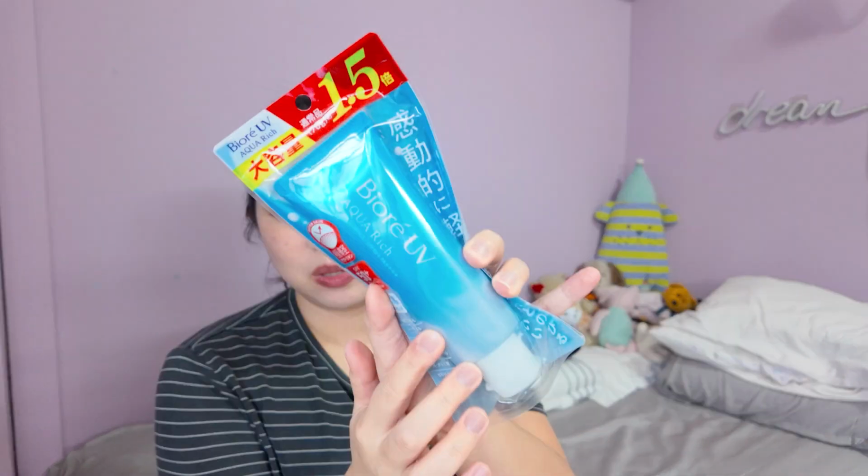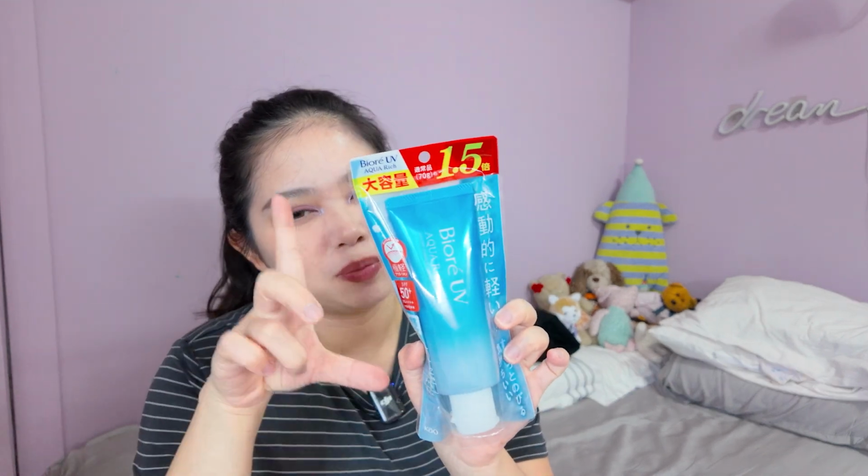The Biore UV Aqua Rich Water Essence. This one is apparently a big version. I remember it not being so tall, maybe up to here. So yeah, obviously it's the 1.5. You kind of guess that's about 1.5 times bigger. I tried this before, maybe back in 2018. It was one of my first few sunscreens that I got into. And you know what? I enjoyed it. Biore sunscreens, fantastic. I love them.